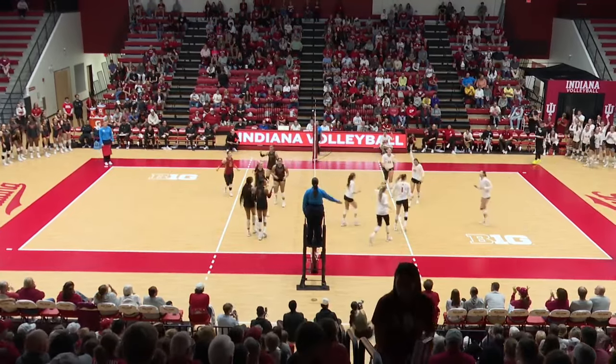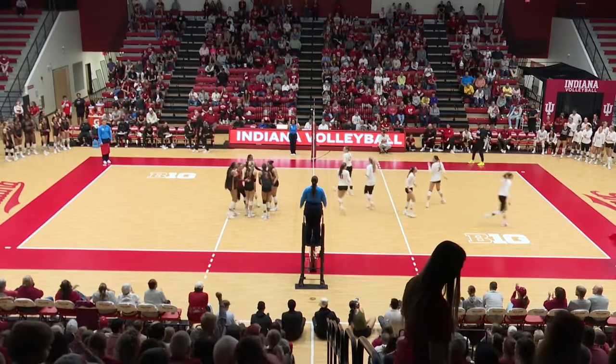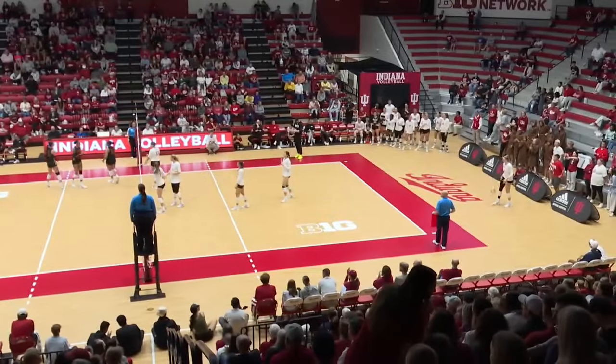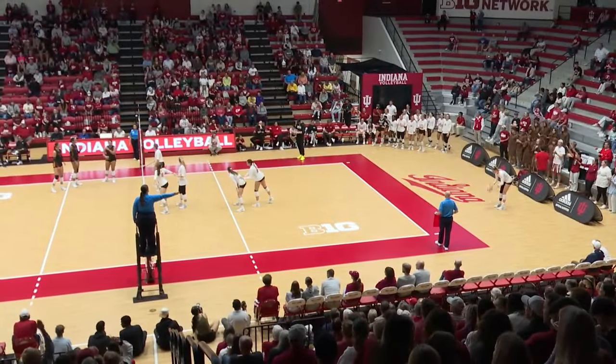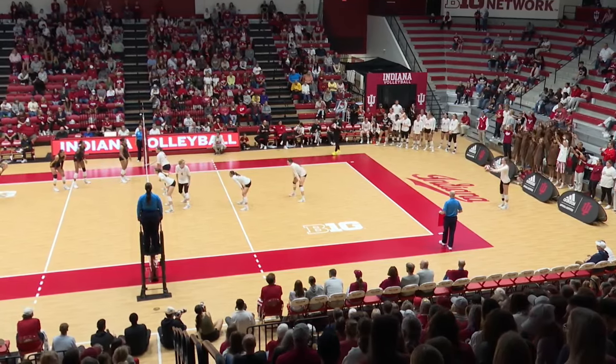And a swing that goes long. Leah Ford couldn't find her mark. And that was Leah Ford, who couldn't really get her feet set. She was gliding to her right, and that shot just barely out of bounds. 5-2 advantage for IU.